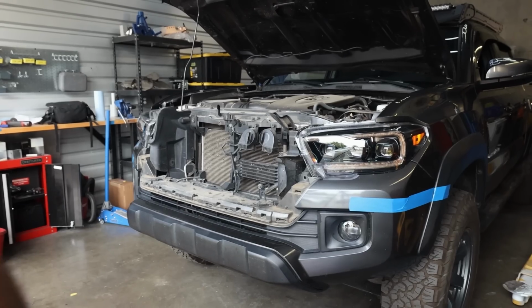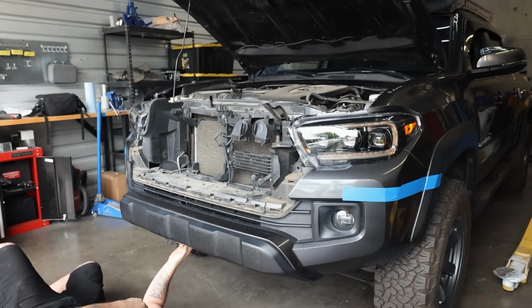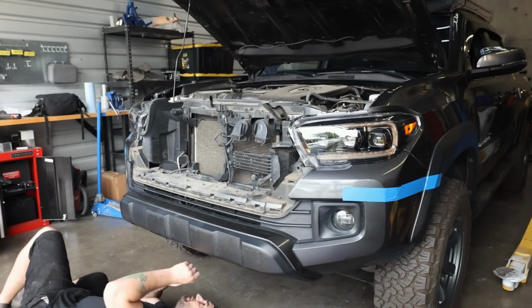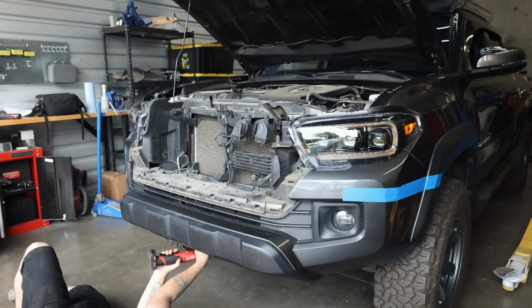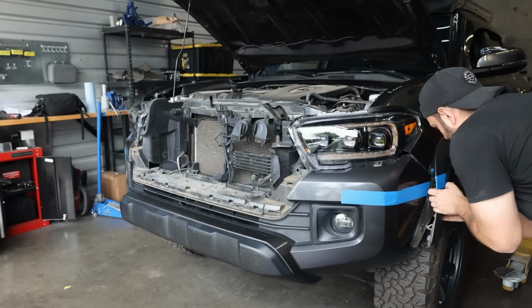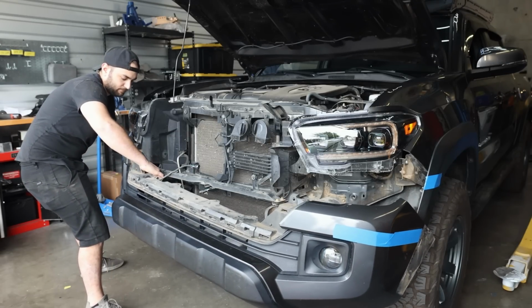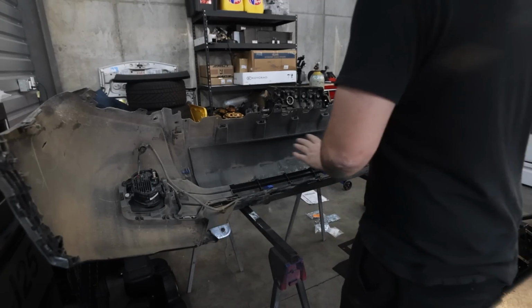I think I got all the clips off for the bumper, because the bumper's got to come off next. I just want to double check on the bottom right here, that part of the bumper? Pull the bumper out. Boom.